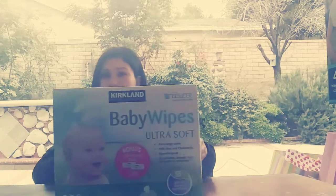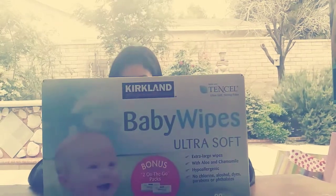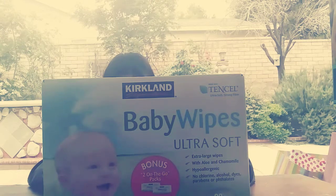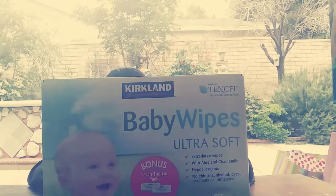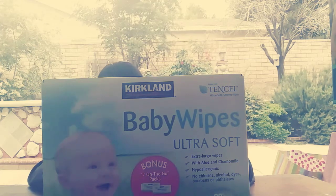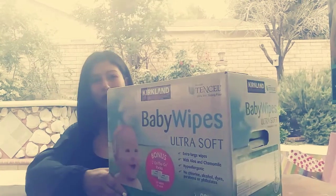And another thing I got were these ultra soft baby wipes. They're 99% naturally derived ingredients. It comes with 900 wipes, which is gonna be very useful. Thank you. Ew, who got me that?